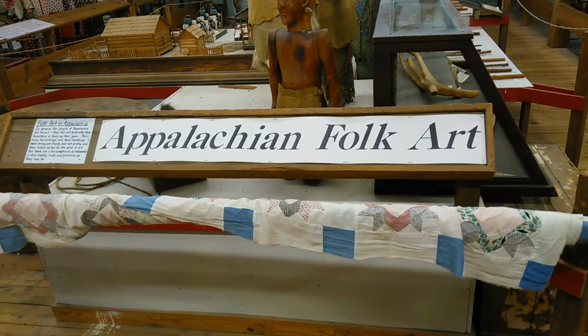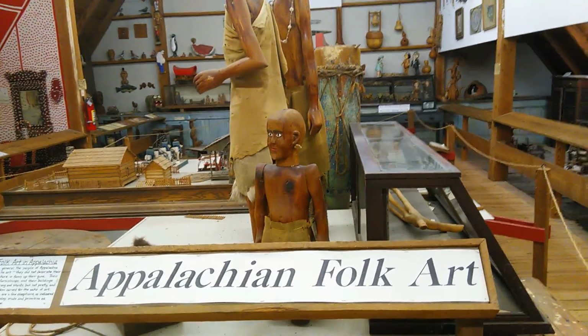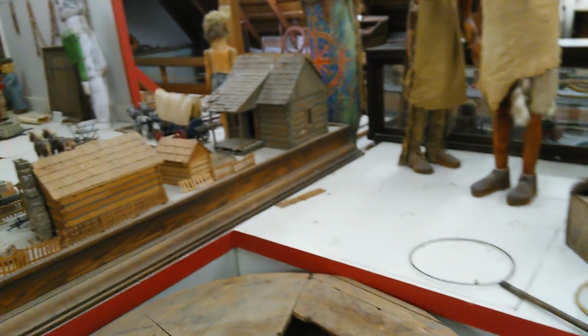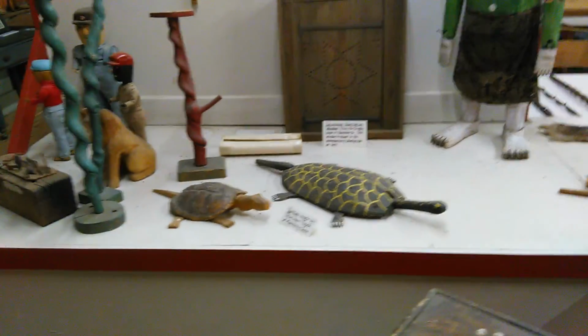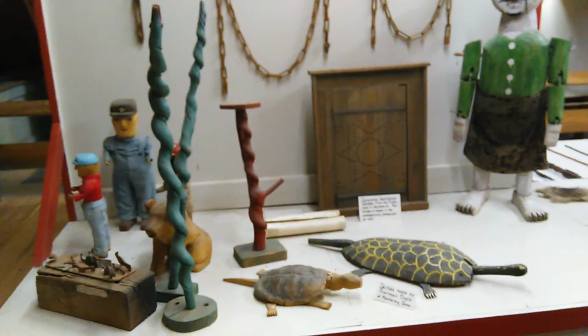Appalachian folk art. These people in this time were isolated from many things in the world. And so the little bit of time they had that was leisure or spare time, they did actually create quite a few things that we view today as art. To them, at that time, it was an expression of their life, an expression of what everyday living was to them. And I'm going to try to look around real quick and let you see some of it.